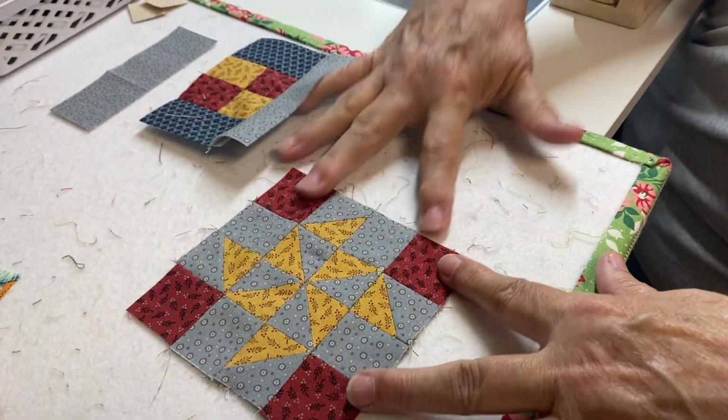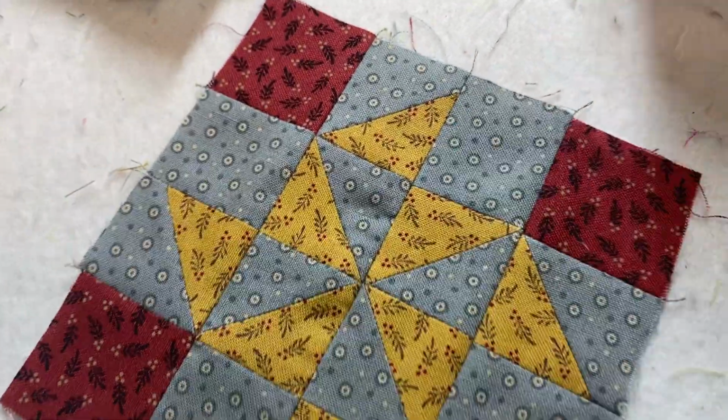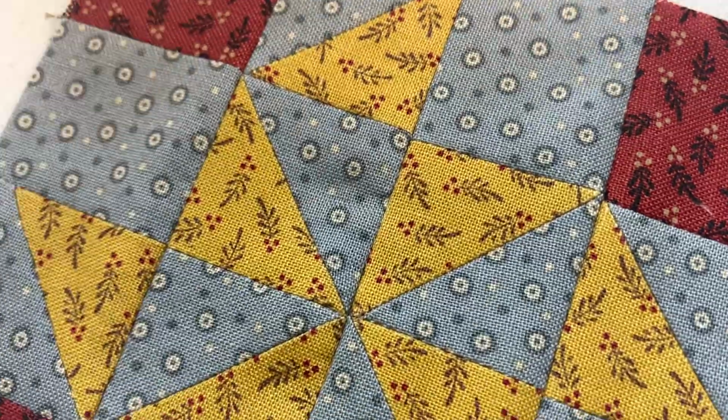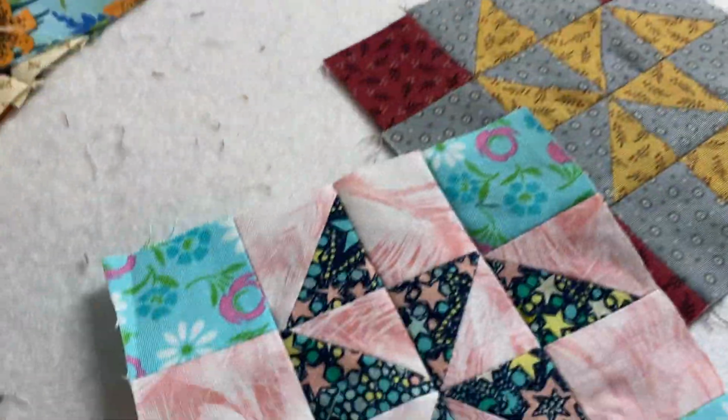That way, you only get in those groups if you want to be. This is what pinning gets you. Look at that point. Look at that point. Perfect. You want those points to come right together. And then let's see what mine look like.